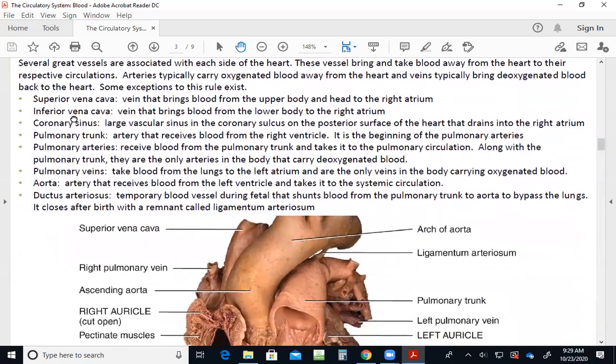Now, I've talked a little bit about these different vessels like the aorta and the vena cava. These are described as great vessels associated with each side of our heart, either bringing blood to or taking blood away from our heart to their respective circulations.